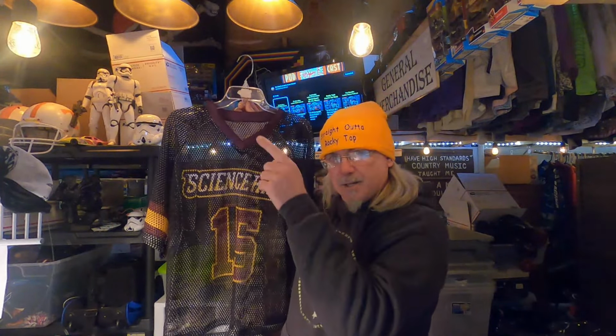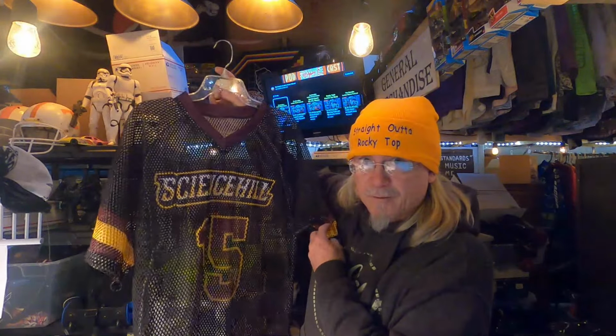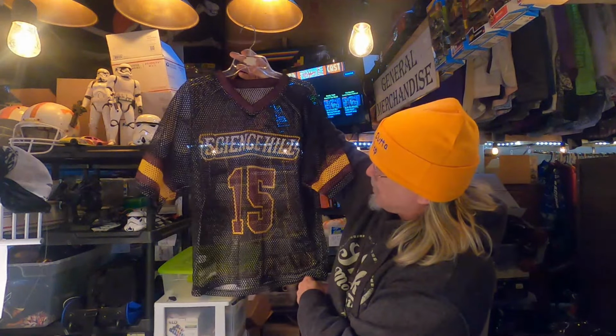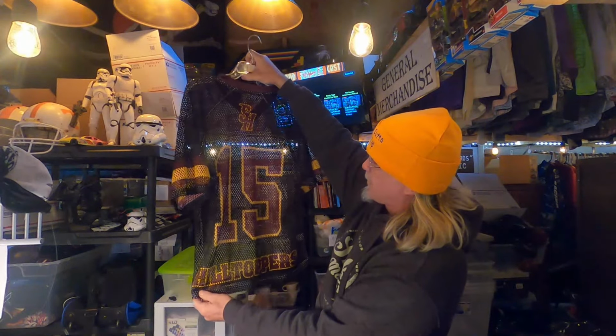Oh, yes. Ladies and gentlemen, thank you very much. Let me tell you something about jerseys. This is a Science Hill High School jersey, which is a high school 30 miles up the road from here. Believe it or not, high school stuff sells just like college stuff and NFL stuff does. They are collectors of the high school level of sports. This is your basic football jersey, a practice jersey actually. It's Science Hill Hilltoppers. It is actually the school that former Gator coach Steve Spurrier graduated from.